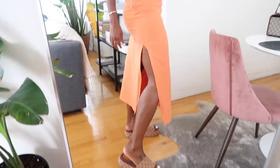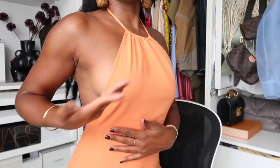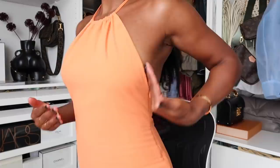It has a beautiful slit on the left side. It's not very high, the slit. It's a pretty modest slit, but it's just gorgeous. And I'm loving this halter neck. You could tie it around the back and you can kind of cinch this as much or as little as you want. I'm also loving the cut of it. You're getting just a little bit of side boobage, not too much.